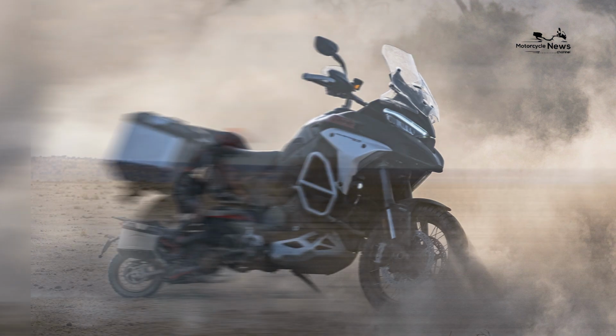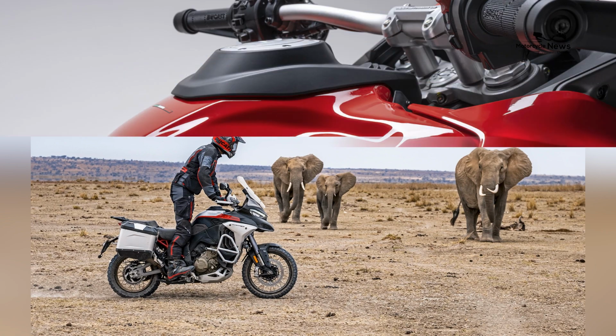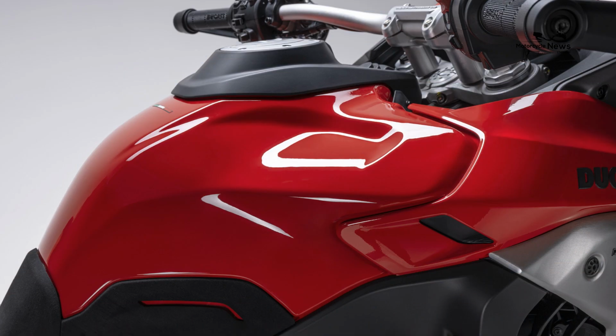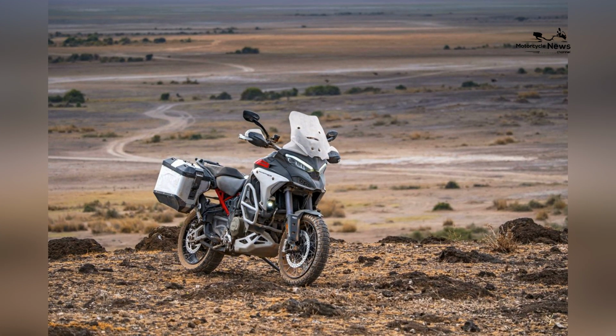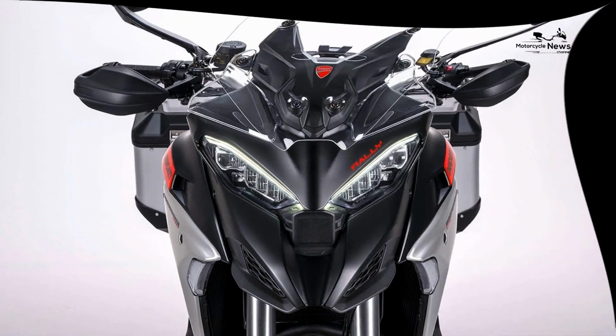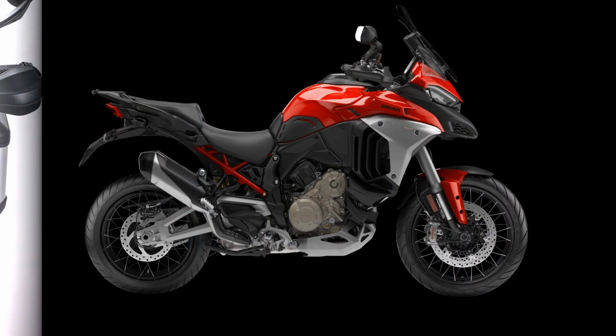A passenger is accommodated in a variety of ways. The tail on the Rally is longer, and the top case mounting moved back, providing more passenger legroom. The seat height is 2-position adjustable. Taller and shorter pillions are available as accessories. Also, the passenger footpegs have vibration-damping rubber inserts.